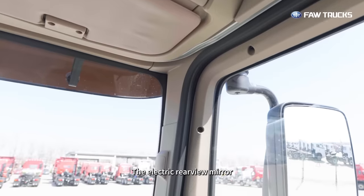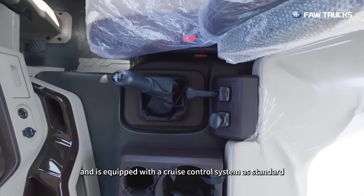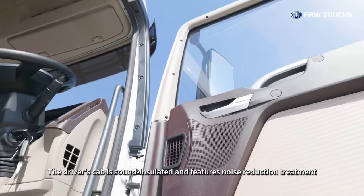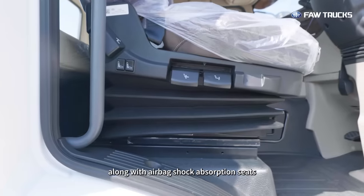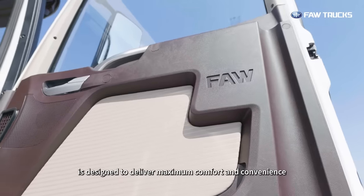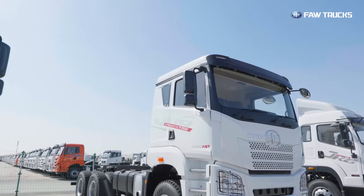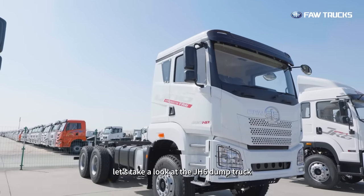The electric rear-view mirror has a heating defrosting function and is equipped with the cruise control system as standard. The driver's cab is sound-isolated and features noise reduction treatment, along with airbag shock absorption seats. Every aspect of the JH6 tractor is designed to deliver maximum comfort and convenience. After watching the JH6 tractor, let's take a look at the JH6 dump truck.